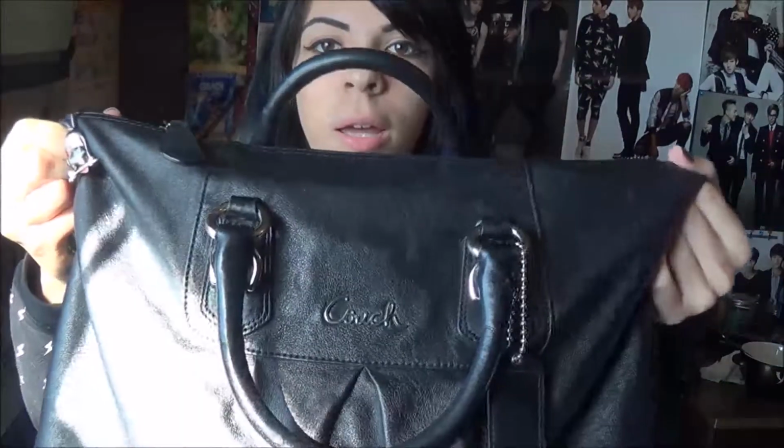So my bag is in fact Coach. I got this maybe 3 or 4 years ago, and Coach was having a huge sale, so my mom and I went and got this purse for me, and I just recently started using it again. Usually I have a backpack that I stuff with all my things, but I decided to go a little bit more classy and wear this bag around for now.